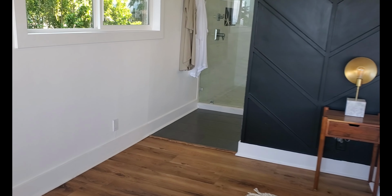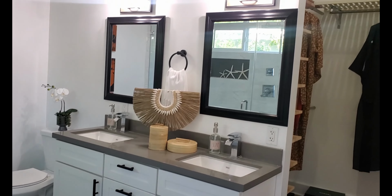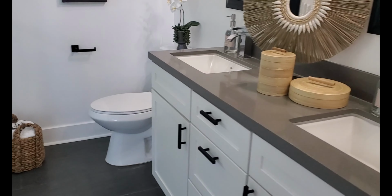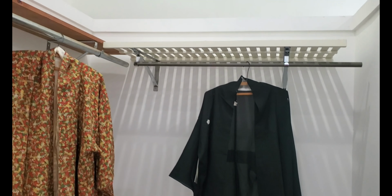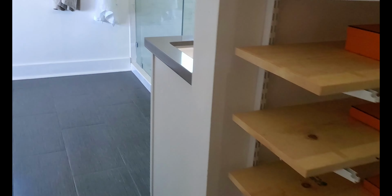And then we transition over into the owner's bathroom. We go to a dark gray tile that's 1 foot by 2 foot, staggered. Nice and sharp, dual sinks with 2 mirrors and independent fixtures. Again, black on the handles there with our toilet over here. And then into our closet. Plenty of space. Got some shelving put in over here. I like the orange boxes.